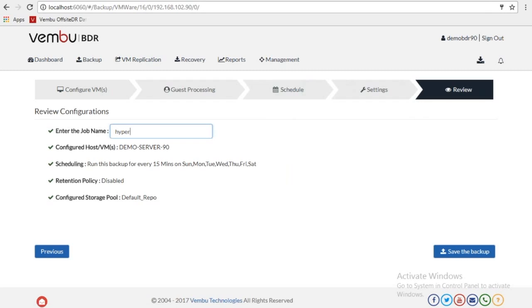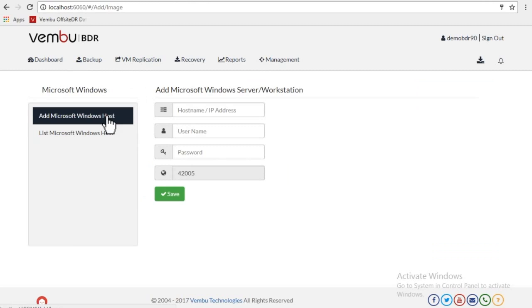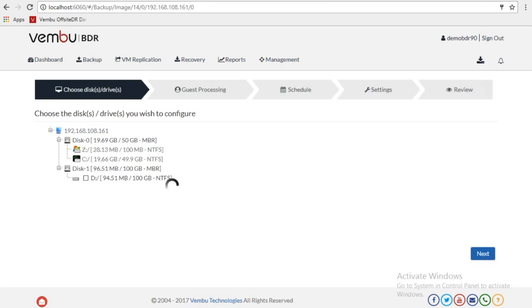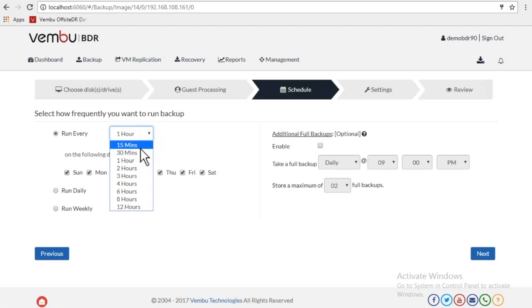So you can back up all those different things by using one single console, and it's also applicable for the physical machine. So what is a physical machine? Windows 2003 to Windows 2016. You just enter the host information, IP or host name, with user credentials. Once you click on backup, it will list out all the volumes. You just select the disk or the entire machine, and again the same options: enable application-aware processing, do the log truncation, and set the scheduling frequency. So it seems very simple.